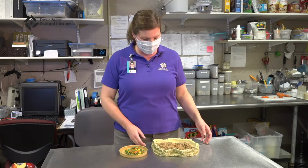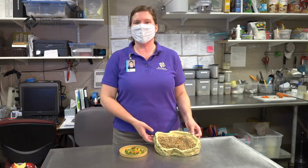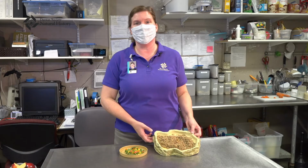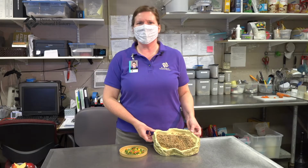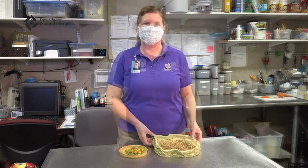Texture also is very important. So with our three-banded armadillo, we take his insectivore chow, which is a prepared chow for insect eaters, and we'll soak it in water. That will make it just a little bit softer for him because he does have really tiny teeth. So soaking it makes it a little bit softer texture and also helps him to get a little bit extra moisture in his diet as well.